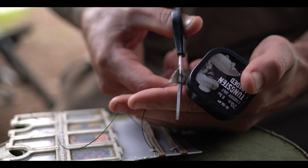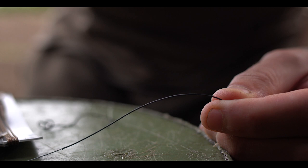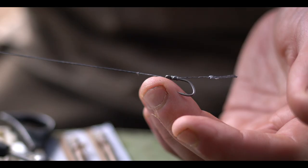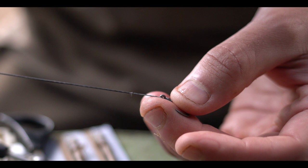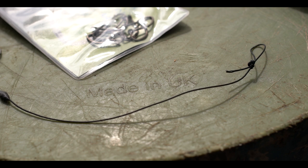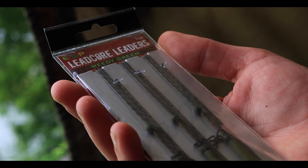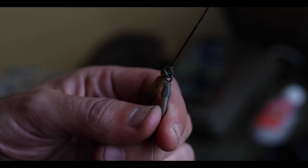So tactics for this particular venue were very simple. I went with a tungsten loaded, coated braid hook link, stripped off the end bit a few inches, done my knotless knot onto a specimen hook. Just a bit of putty on that joint helps get that hook home into the bottom lip and pins everything down on the bottom. I fished these helicopter style on a lead core leader so that everything's pinned down all the way, follows the contours of the bottom nicely.